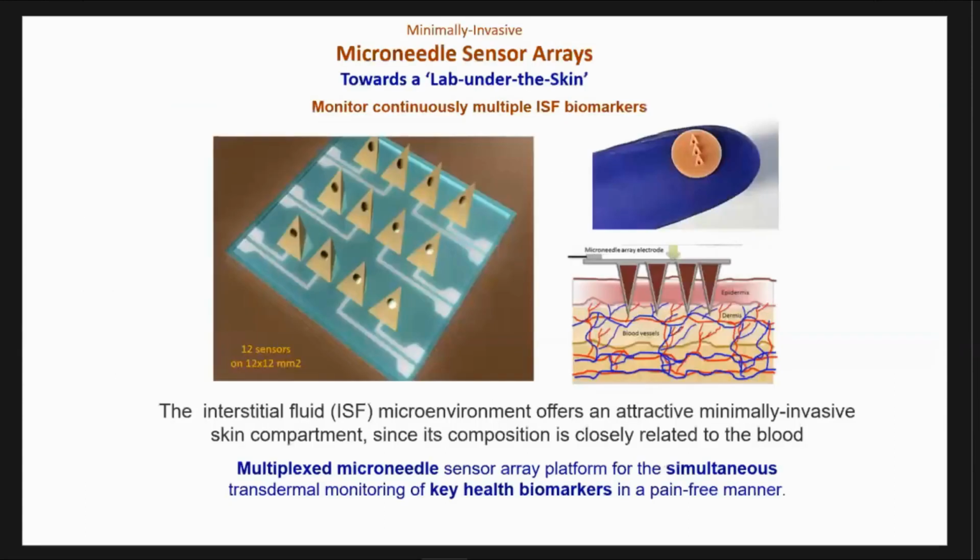So these are individually addressable. This is 12 millimeters square. We have 12 sensors. Each of them is individually addressable. You have glucose, lactate, alcohol, ketone, and so on. All of them are individually addressable. And these are painless, all 1 millimeter under the skin. You can monitor multiple biomarkers, either kidney biomarkers or diabetic biomarkers, all in a minimally invasive multiplex fashion.